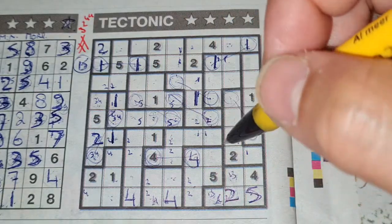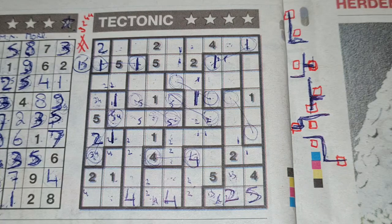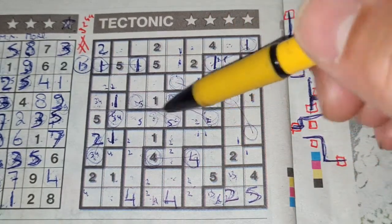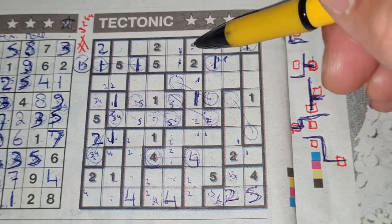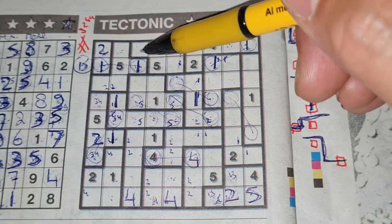Let me think. Here could be 2. 5. 1, 2. One, two, five, three or four.